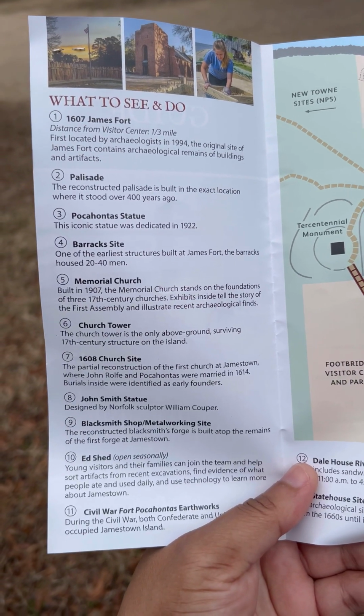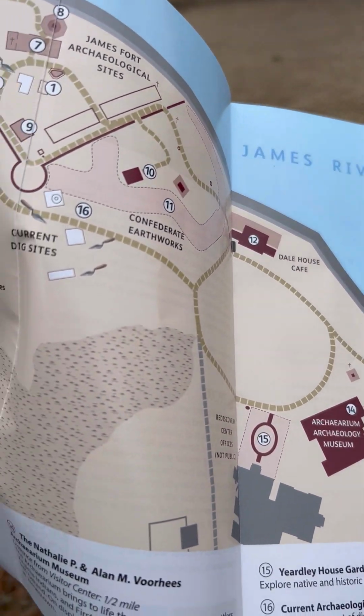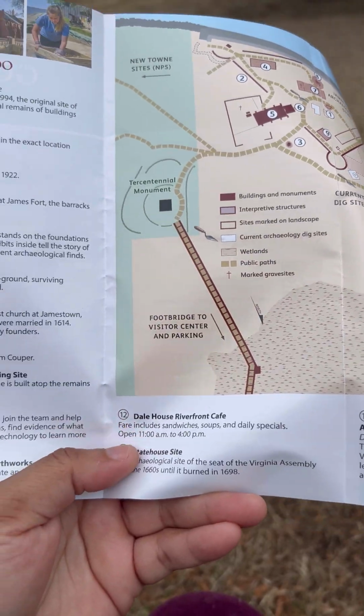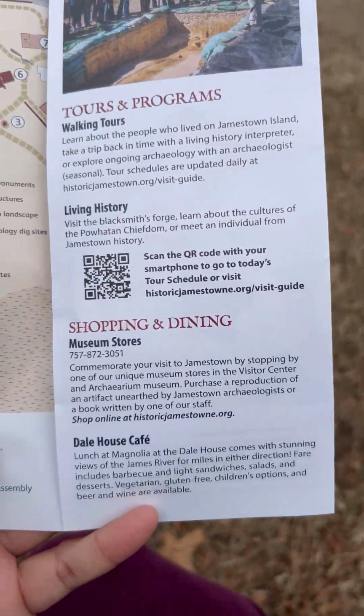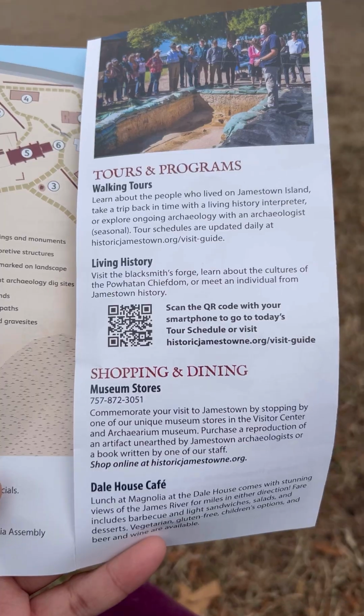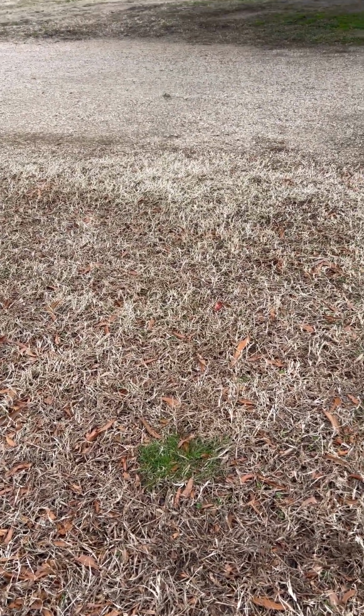It's very nice. And if you open it up, it tells you all about the sites and stuff on here. This is the visitor's guide that I got when I got my admission to the park. It's basically the same thing that's outside when you come and look at the statues. It tells you where the museums and the cafes are, and also about tours and programs, shopping and dining as well. They got a little cafe on site and museum stores. Very nice place.